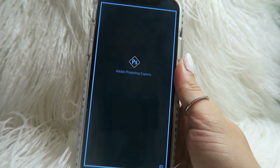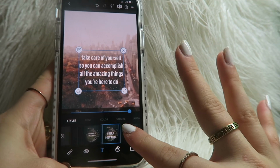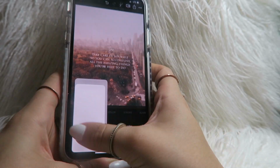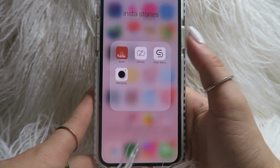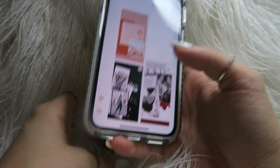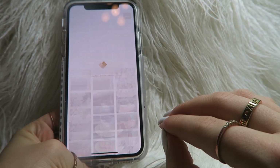So I'm gonna go to PS Express, text, I'll just use this to type. So I'm gonna find a font that I like. I like this font. Okay, so I'm gonna screenshot it because otherwise it'll give you the PS Express watermark. So then I'm gonna go to Nichi, which is a fun little cute app. And then I'm gonna just create my own. Oh, they have new templates, love that. So here it is, this wallpaper.